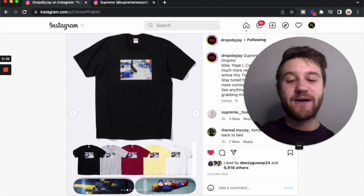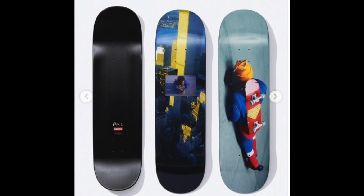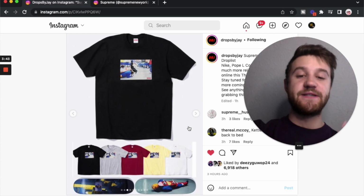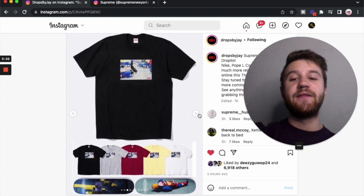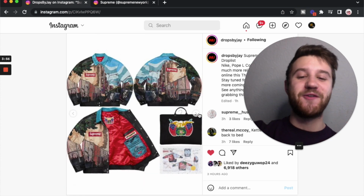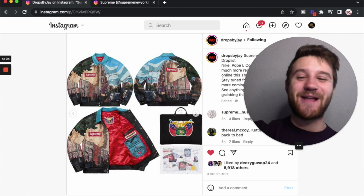You can see it better here on this skateboard, and I'm actually unsure what is going on with this skateboard here on the bottom left, but I thought this was a cool collaboration. Always cool to see Supreme working with artists who are not super big or super established, but are from the New York, New Jersey area, so I always appreciate that. This isn't a collab that I'll be purchasing, but I do appreciate them reaching out and doing stuff like that with smaller collaborators.